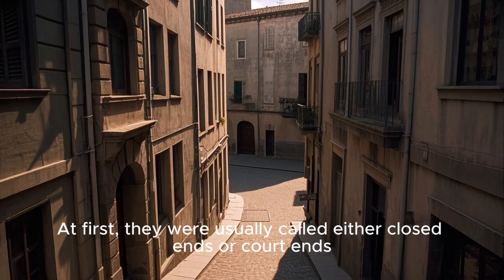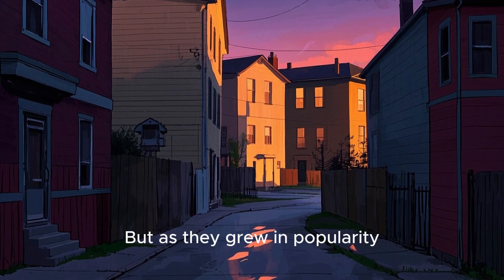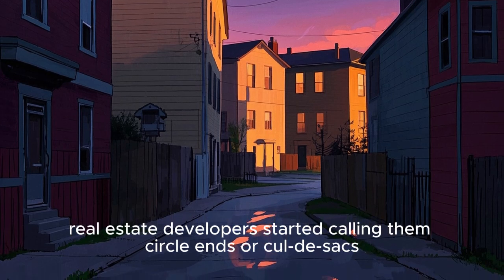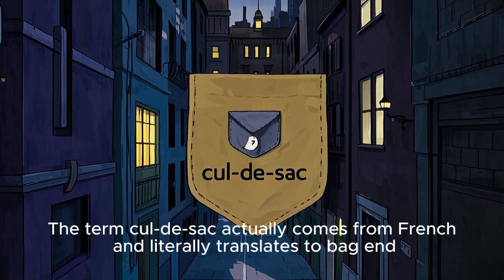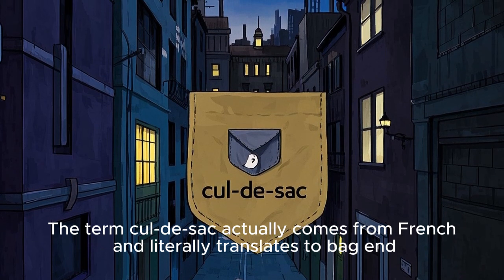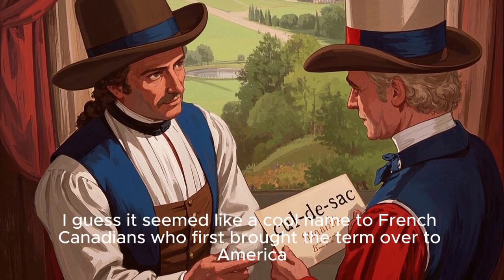At first, they were usually called either closed ends or court ends. But as they grew in popularity, real estate developers started calling them circle ends or cul-de-sacs. The term cul-de-sac actually comes from French and literally translates to bag end. I guess it seemed like a cool name to French Canadians who first brought the term over to America.